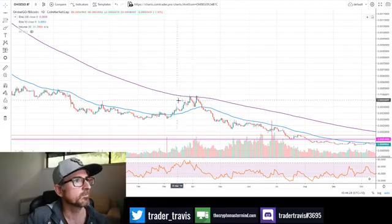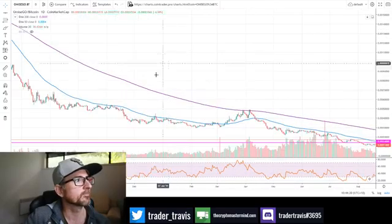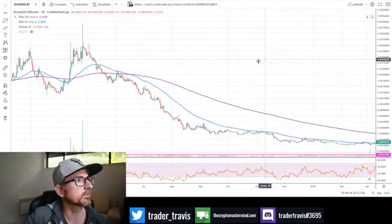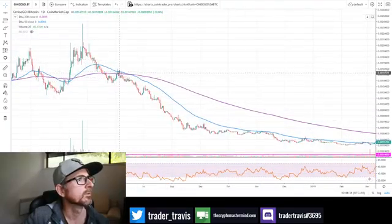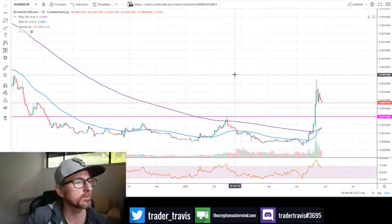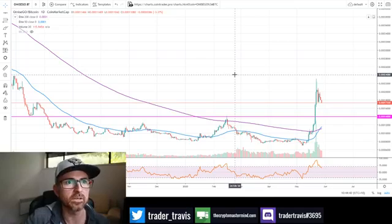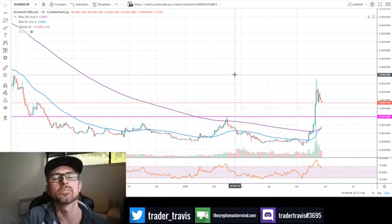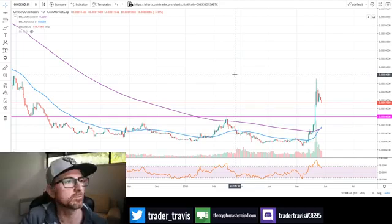You see how the 200 and the 50 are just so well respected. Touch, touch, touch there. Touching in here and there. Old school EMAs work the best. You don't need to be too fancy. Just look at what the people use in traditional financial markets and copy them, because everybody else is doing the same thing, so the self-fulfilling prophecy continues.